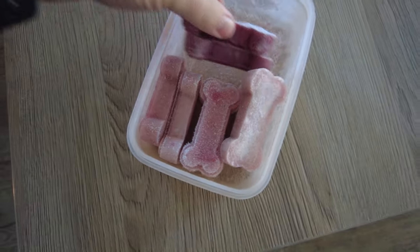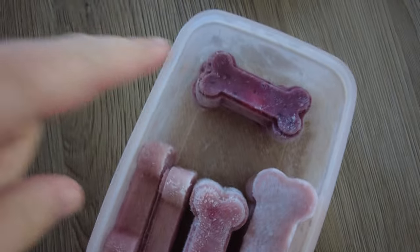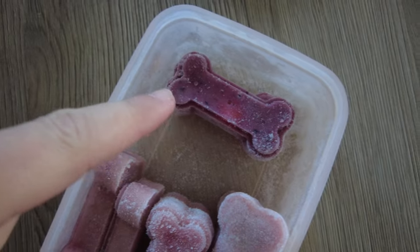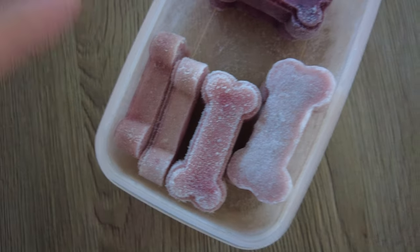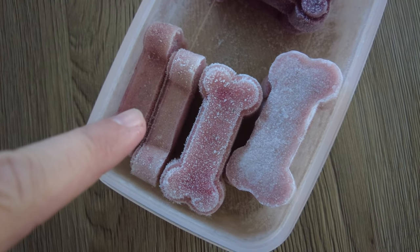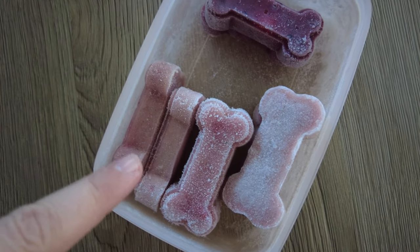So Joe's quickly washing up, but I've just given the dogs a little treat. These little homemade ice lollies. They love these. These ones are basically bananas, blueberries, strawberries, and Greek yogurt. And these ones are strawberries, cucumber, mint, and banana. Is there any yogurt in those? There's no yogurt in these ones. Yogurt in these ones, but they love them. They're really good to keep them nice and refreshed.